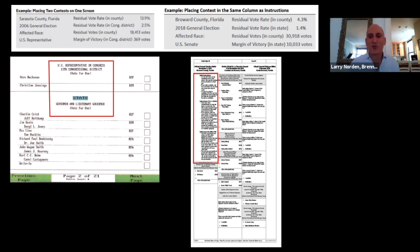Now, of course, most people don't read instructions on a ballot. They just go and vote. And so even if a voter did go through, let's say, the English instructions, their eye would immediately be drawn to the right. That's how we read, left to right.